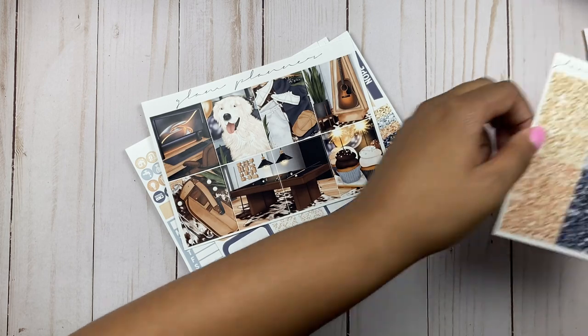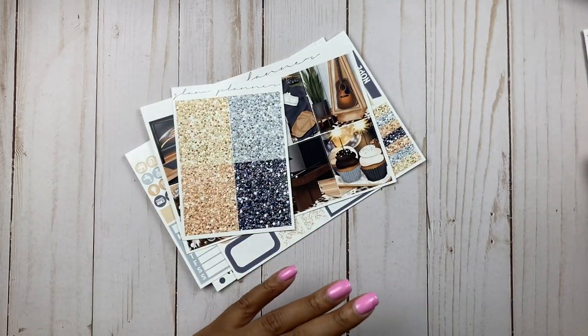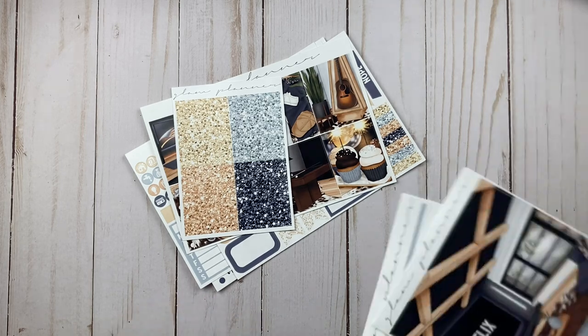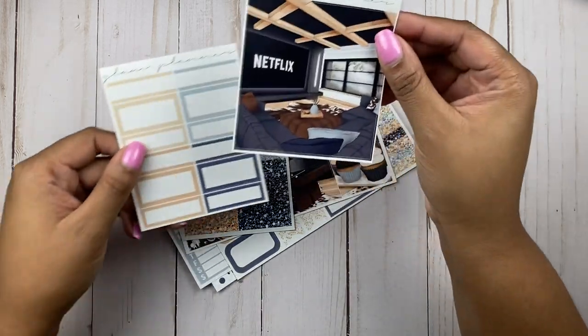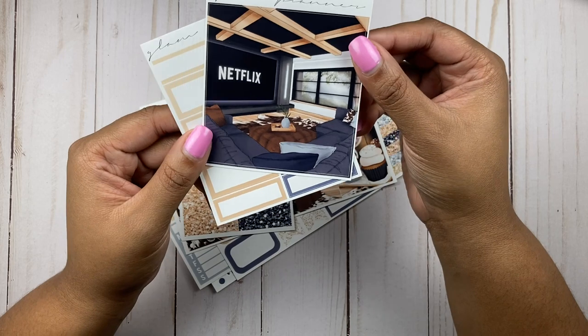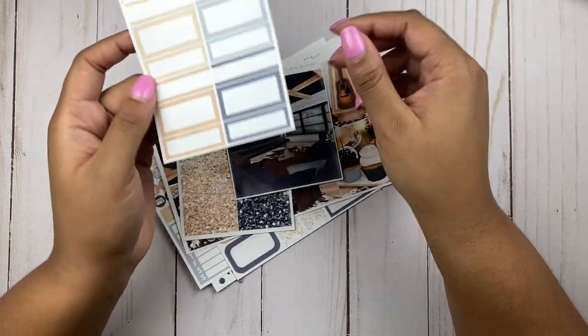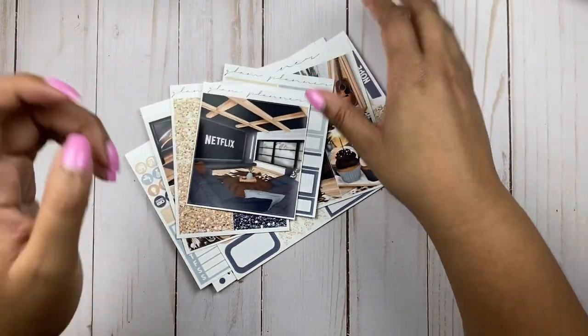let's see, the glitter headers. And I think I got a box sampler as well. Oh, and I did get an extra double box. This was the one that reminded me of my boyfriend, like this big ass TV. Very much him. And then I got these extra box label sampler. So that is Man Cave.